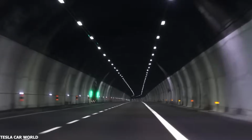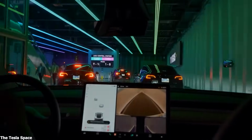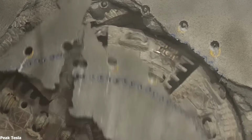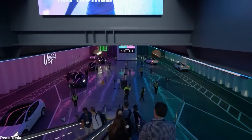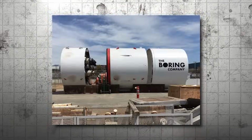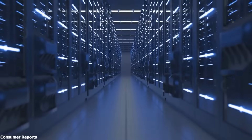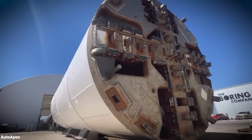Passengers using the Loop experience frequent stops at red lights and unnecessary wait times, slowing down what was intended to be a seamless underground transit network. The introduction of fully autonomous driving in the Cybertunnel could serve as a proof of concept that would accelerate the adoption of self-driving Teslas within the Boring Company's tunnel projects. If Tesla successfully automates Cybertruck movement through the Cybertunnel, it would strengthen the case for deploying similar AI-driven automation in other Boring Company tunnels.